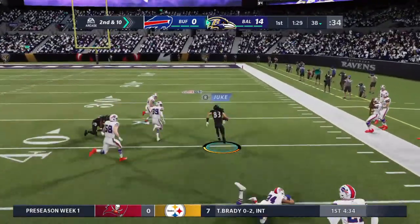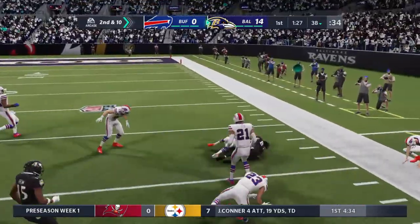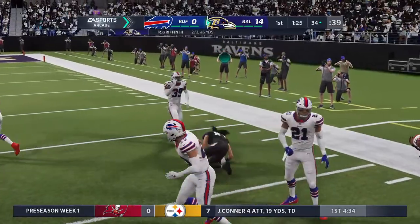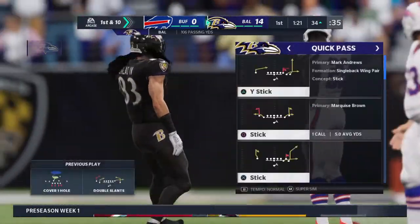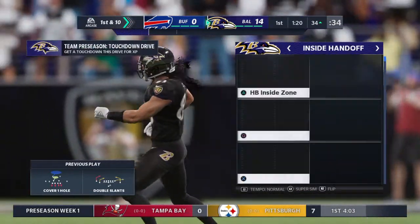Jackson's throw on target to Willie Snead. Now he's going to get this all the way down inside the 35. The catch and run pays off for 29 yards. Well, that certainly has to feel good.